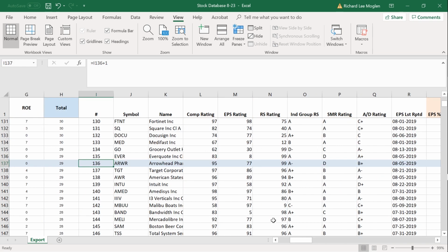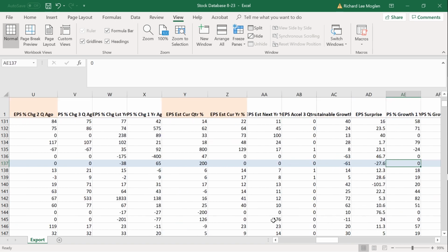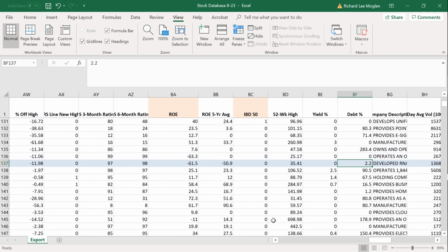Now looking at Arrowhead Pharmaceuticals, you can see that its composite rating is decent at 95, and its relative strength has been very good at 99. It is a pharmaceutical company, so it doesn't really have EPS numbers, but its sales numbers are off the charts. Look at that huge increase the last quarter, and the average is just as good. However, its return on equity is poor, and it is not on the IBD top 50 list.